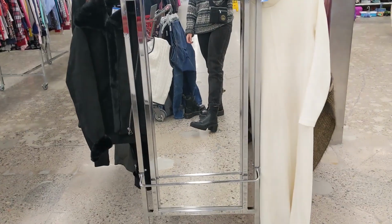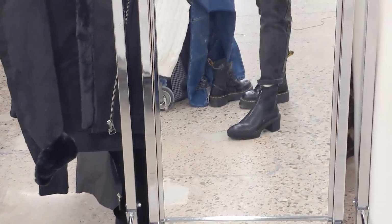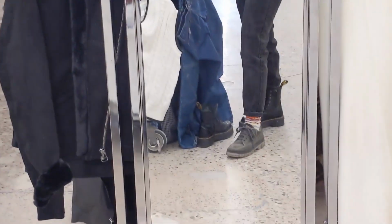Okay, this is the Zara boot on. It's okay, but I think it's too big for me for one, and I would prefer more of a square toe, so I think we're not gonna get it. And this is the Roots shoe. Cute, but just not my style.